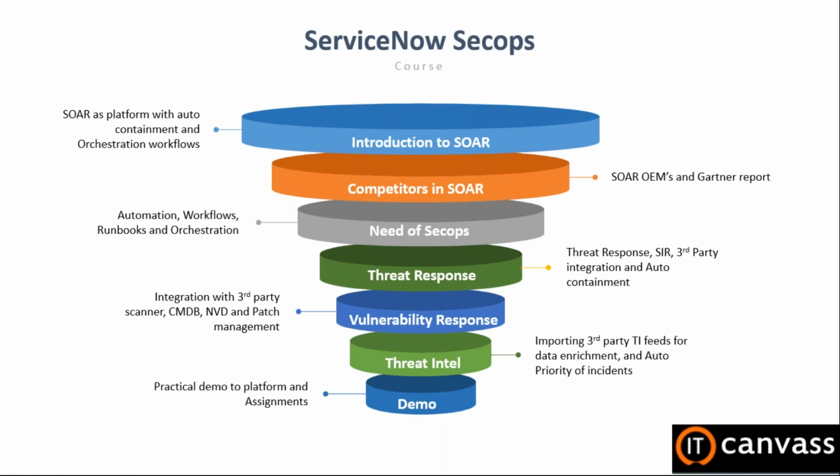Okay. Then we'll discuss the competitors in SOAR, that is, which all the companies or brands or products are already active in the SOAR platform, and how ServiceNow SecOps differs from all those, and where it stands in the Gartner quadrant. So all those things we are going to cover in the SOAR competitors.